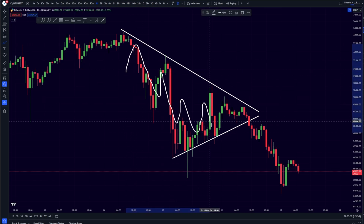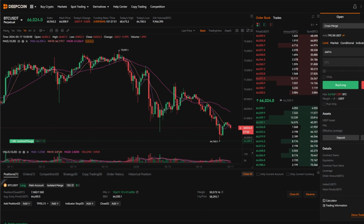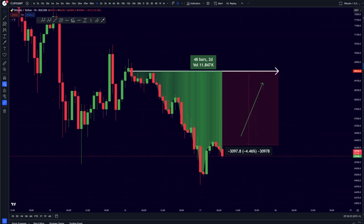Bitcoin has been breaking towards the downside outside of this symmetrical triangle. But do not get fooled, because I believe that this is going to be a massive trap. Right now, Bitcoin is creating this falling wedge pattern. We are still trading in a weekend, so we are creating this CME gap.